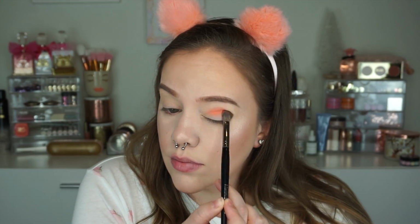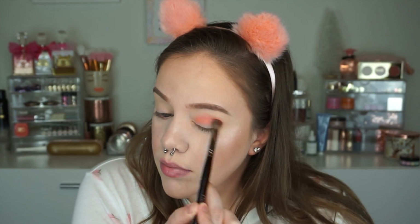I'm going to take Cherry Pop. It's super bright, and I'm going to go into the crease with this and hope it looks really bright. So I'm hoping for some pigment. Definitely making a little bit of a mess. If it's pigmented like this, I don't really mind.